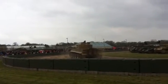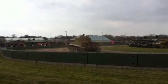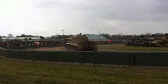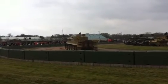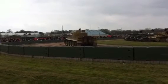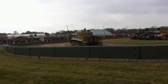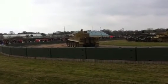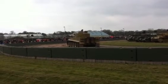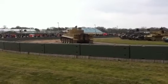Now our Tiger, as many of you know, was captured in North Africa, in Tunisia, in early 1943. It was the first complete Tiger captured by the British forces, by all the Allied Western forces, and it was seen by Churchill in Tunis, and the King went out there and took a look at it as well. It was brought back to Britain for evaluation, and it came down to the Tank Museum in 1951, and it's been the subject of an ongoing restoration project really for over the last 10 years.